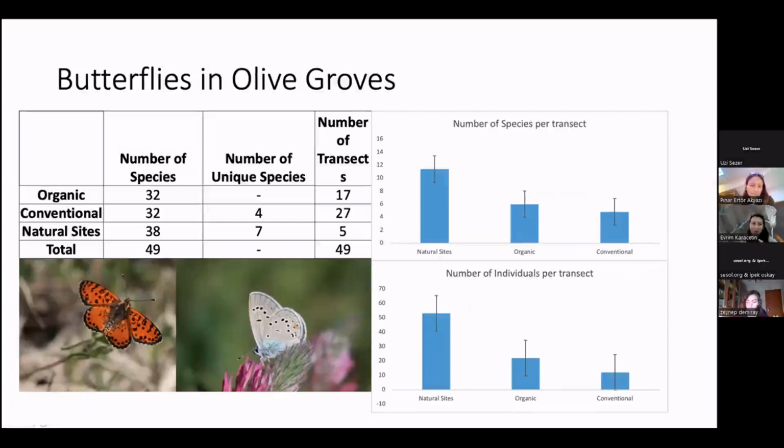And when we look at the butterflies, we have a very similar picture too. We found that our organic, conventional and natural sites had very similar numbers of species, but definitely natural sites were higher. These are statistically significant. The number of species per transect is definitely higher in natural sites, but organic and conventional didn't differ much, even though there is a slightly higher number in the organic sites.